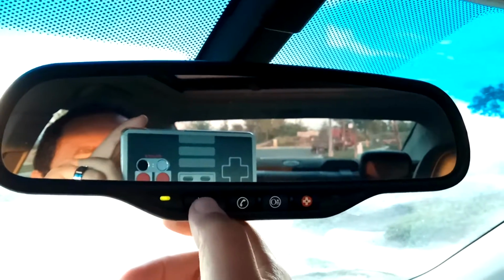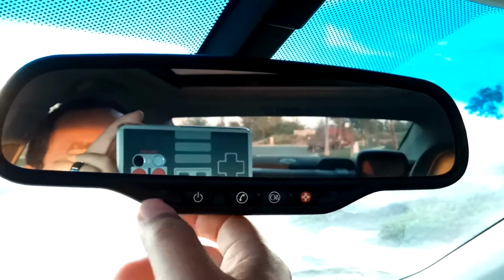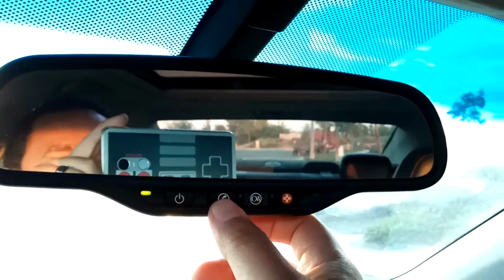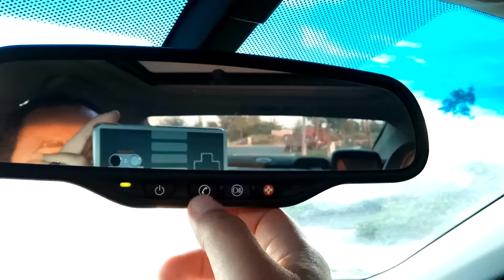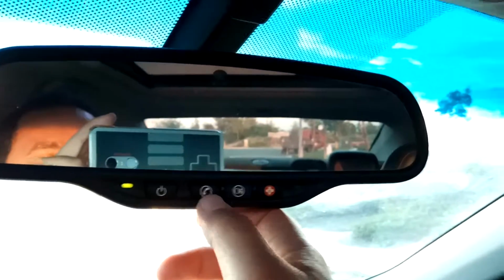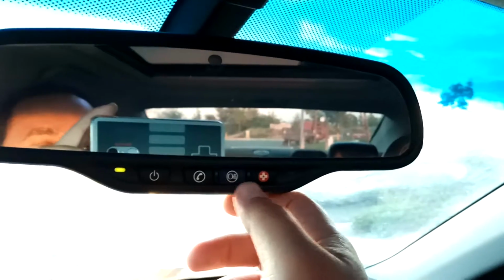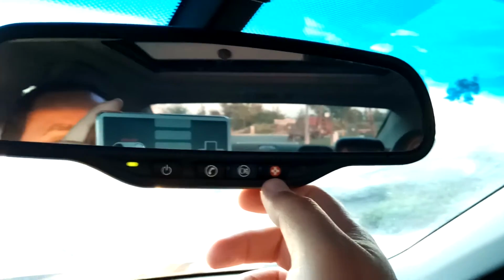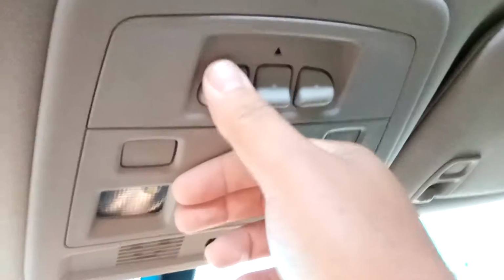The power button here controls the auto dimming feature of the vehicle. By default, it's on. If you press the button, it turns it off. And right now, it's not dark enough to really see what it does, but it is able to darken the mirror within about 10 seconds completely. The phone icon is to activate OnStar calling for voice. The OnStar button gets you directly to an OnStar agent, and then the SOS, or the Red Cross symbol, will activate emergency services. Up at the top, we have our controls for GM's HomeLink for garage door opening.